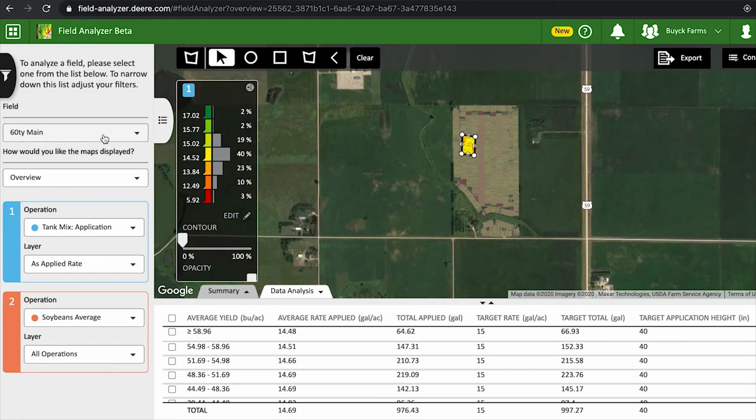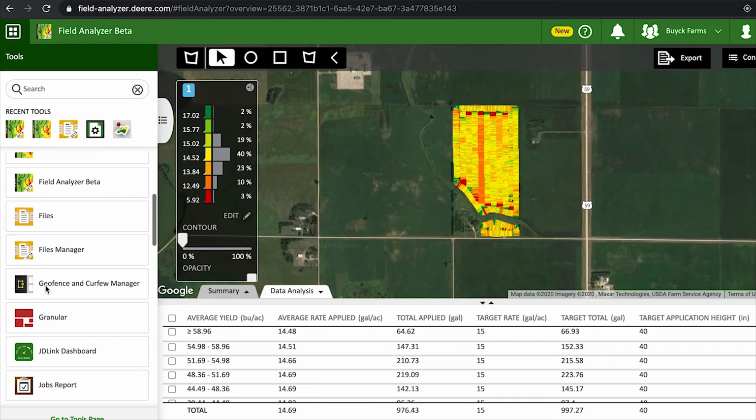Another thing that we can do is then do a comparative data analysis. So in Operation 1, we have our tank mix application with the as-applied rate. In Operation 2, we have our average soybean yield for all of the years that we've been collecting soybean harvest information. So now we can take a look at, if our average yield was a given bushel per acre for soybeans, how does that tie to the gallons per acre applied during our application time frame? So it allows you to dive in a little bit deeper into the data.